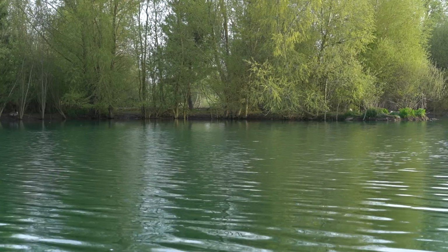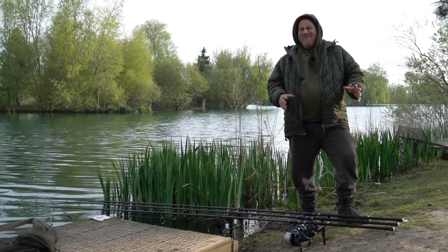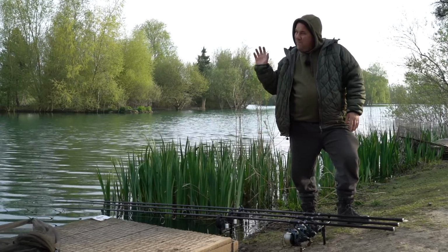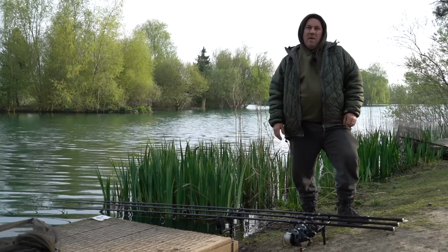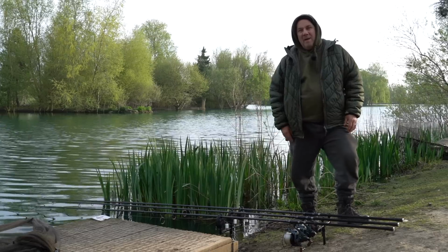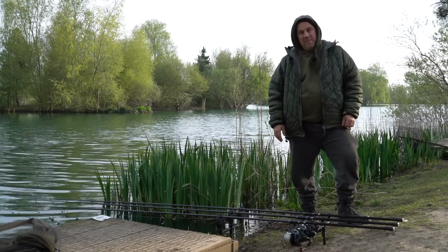Good morning. Very uneventful last night, which was a little bit of a surprise, but not really, because it turned really cold. That northeasterly wind kept on pushing into this bay where we are, and we're fishing shallow water, so it doesn't really surprise me that the fish moved out into the deeper water, probably the other side of the island from where I'm fishing.